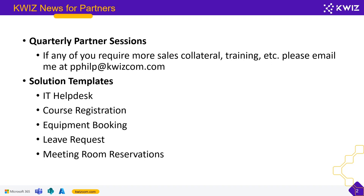Equipment booking. So if you have pieces of equipment that need to be rented out, this is a helpful one, just to be able to manage that process and ensure that people are returning the equipment in a timely manner and that you have a log and an audit book of all the equipment that's been rented out and by who. Leave requests, so vacations and that sort of request.